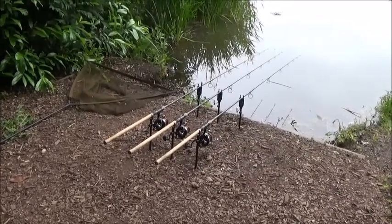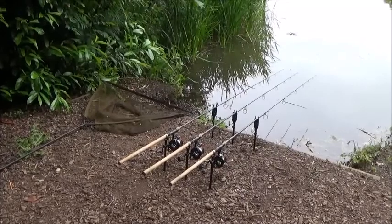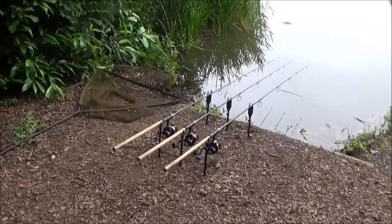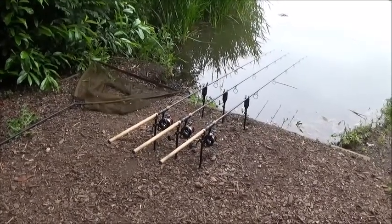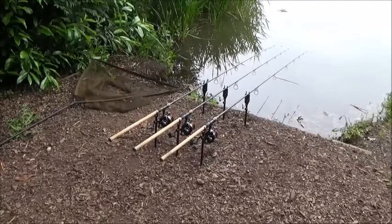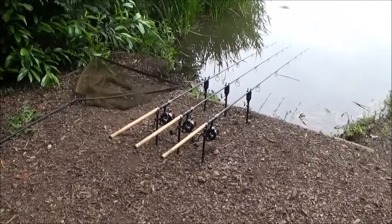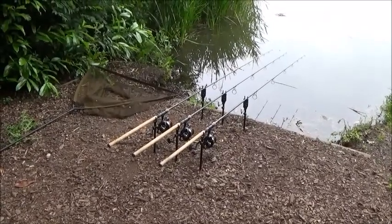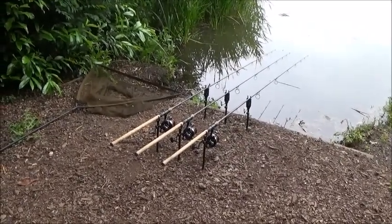So hopefully you enjoyed what I've had to show you. Sadly it looks like it's not going to be another carp in front of the camera, but as I mentioned in the first vlog, this isn't an easy venue by any stretch of the imagination. But there are a few fish in here, and if we do manage to catch one during my time on this lake, they are very special indeed.